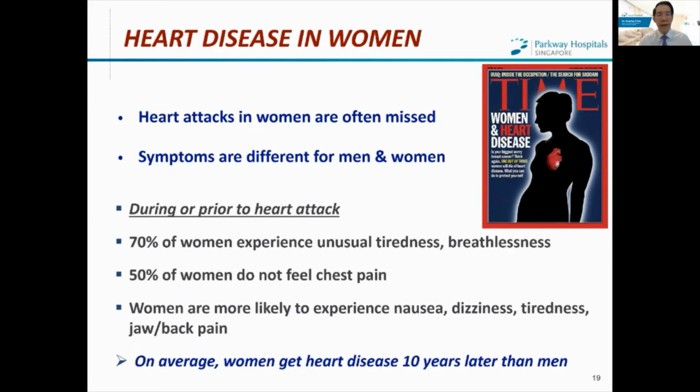During or even prior to a heart attack, 70% of women may experience unusual tiredness or fatigue or shortness of breath. And actually, half of women who have heart attacks do not even experience chest pain or chest tightness. They are more likely to experience just a vague nausea, vomiting sensation, dizziness, tiredness, jaw, or perhaps back pain. And they may not have the classical central crushing chest pain even during a heart attack. On average, men and women with the same risk factors, the women may still get heart disease, but probably 10 years later than men, mainly because they are protected by the female hormone, estrogen, until menopause. But thereafter, their risk of heart disease significantly increases.